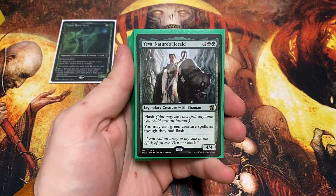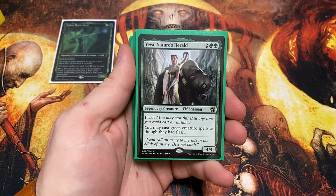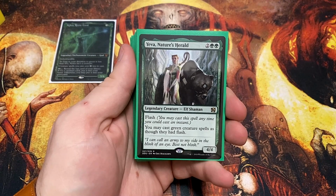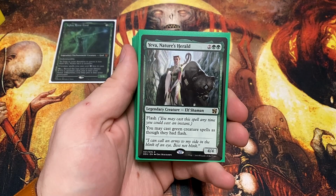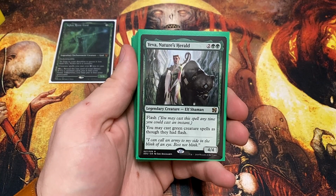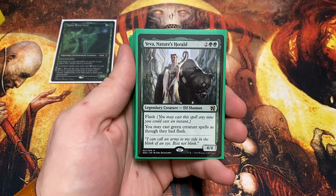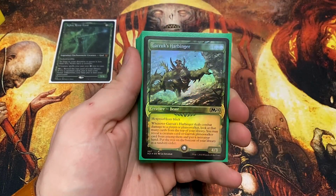Yeva, Nature's Herald, Flash. Getting Flash in this deck is super important. It just helps us kind of work around those board wipes and get in when we need to, especially in green where you only have one haste mechanic or a couple haste options that really work for you. Neither are actually in this deck, so Flash is really our way to play around it.